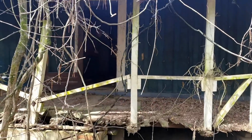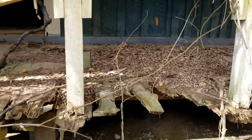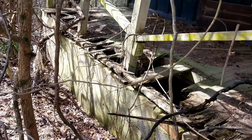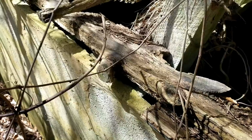But yeah, there's Clayton in there. I don't know if y'all can see him. The sun's a little funny. So we're actually going to be going up underneath here and looking for bottles. So this ought to be interesting. We don't know if there's anything under there. You can tell how old the house is though. You can look and see there was actually still limbs on the supporting beam.